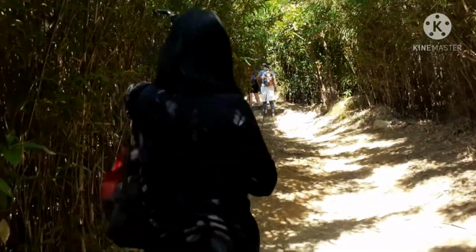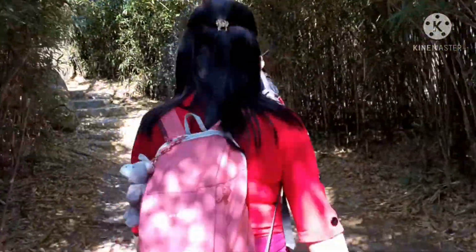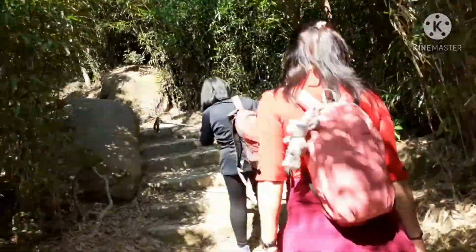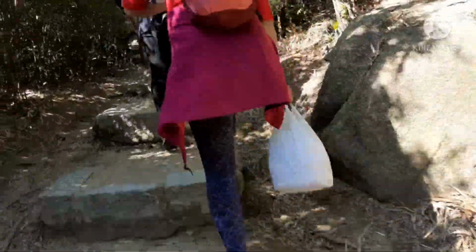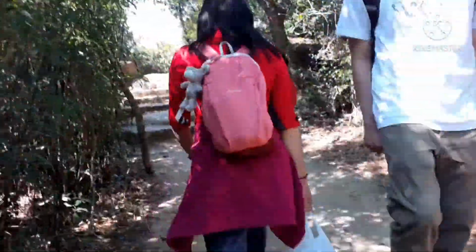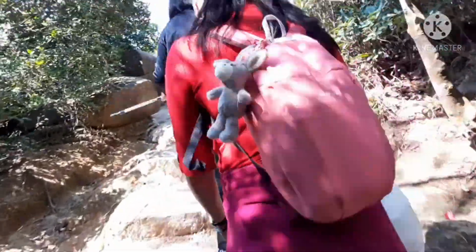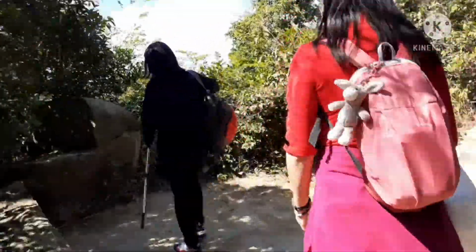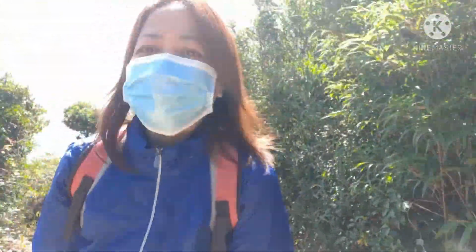These are my friends, Gigi and Lani. The one in red is Gigi and the one in black is Lani. They are my hike buddies for today. Just keep walking, guys. The steps are not that hard, so it's easy.